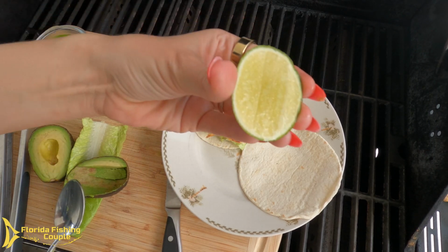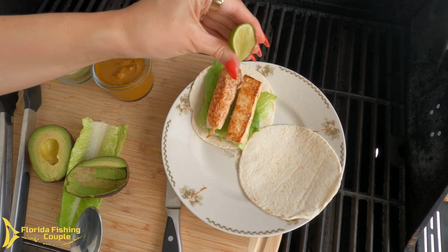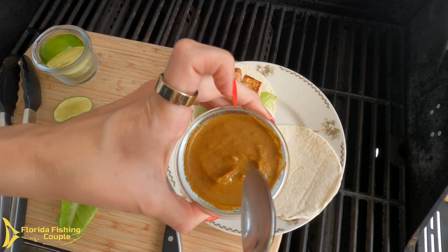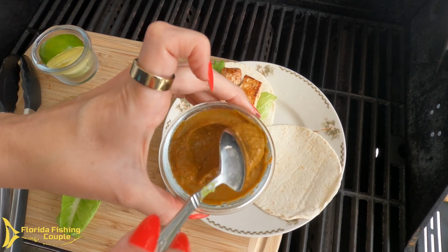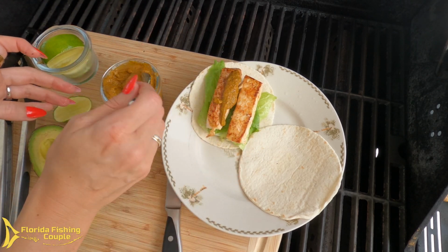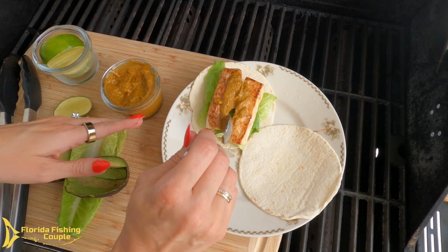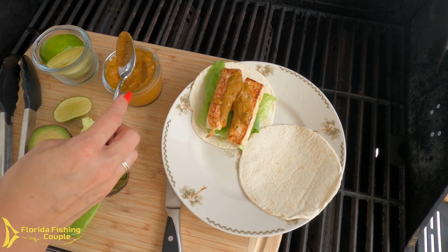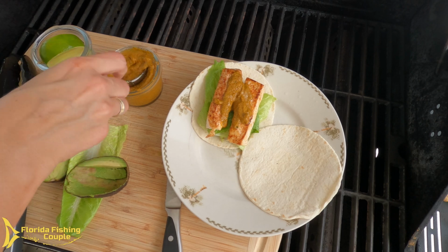We're gonna squeeze a little fresh lime juice. And this. This is where it is at. And you don't need anything else. You don't need salsa, you don't need hot sauce. This is all you need.